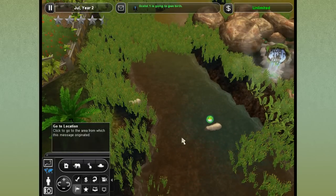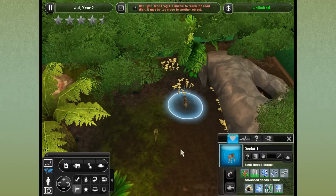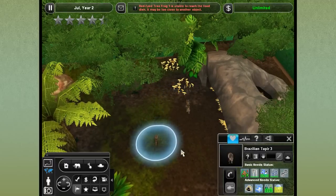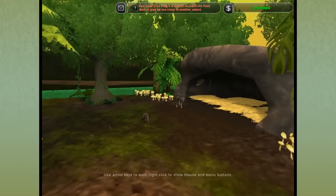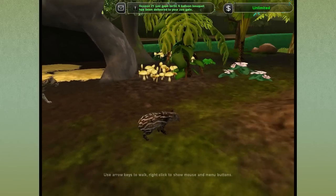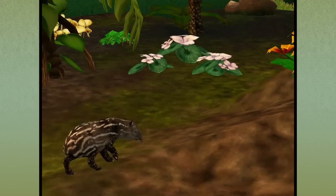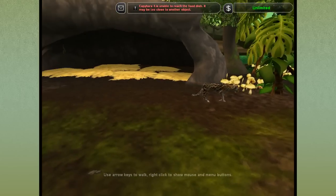What? And Ocelot 1 is going to give birth? I didn't even know she was pregnant! What is this little thing? It's a baby Brazilian tapir! I didn't even know that we had that! Run, little one! You're as big as the ocelot! Move it and groove it, or else you're gonna get eaten by her, I swear! Oh my gosh, it's so cute!